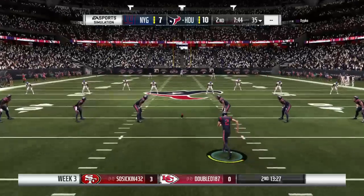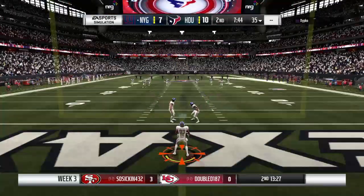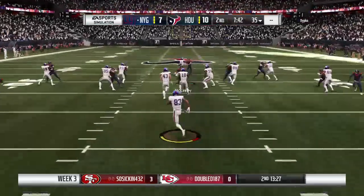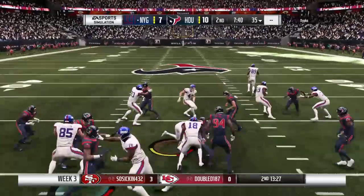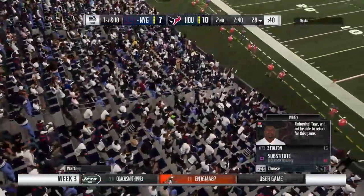To Vecchio now to kick this one away. That'll be taken in the end zone. And the decision to bring it out, a good one, as he's up a yard or two shy of the 30.